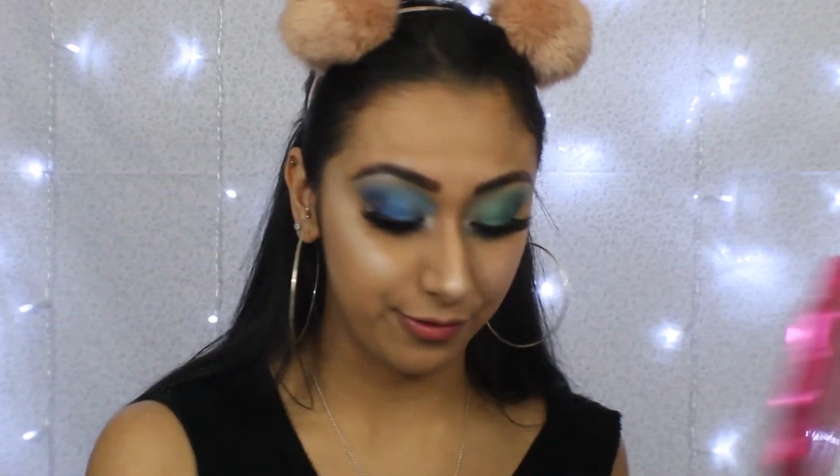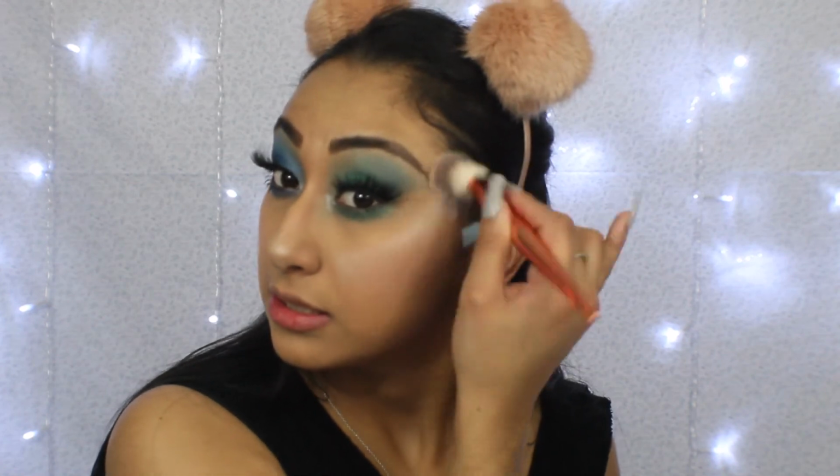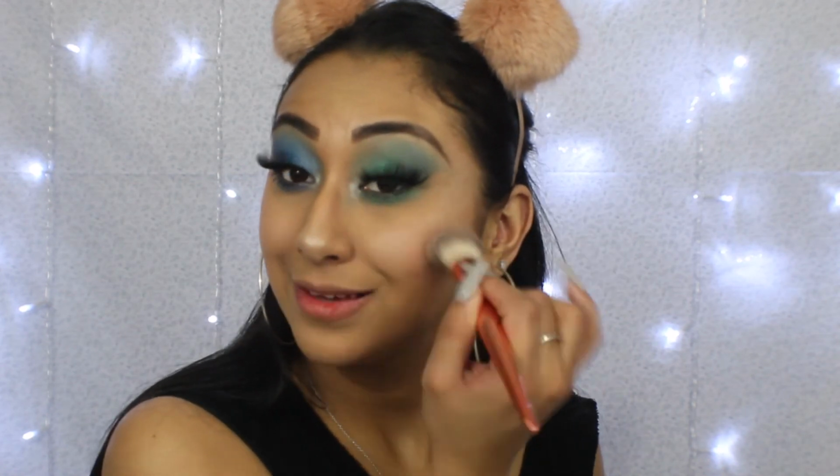Obviously this look is very frosty and pink, or blue and green. So it's okay if the blush doesn't show up. I just have to blend out this highlighter because it looked a little too harsh on me. But there we go. We're gonna try to add a little more. See there, we kind of dimmed it down a lot. It's great. That's good.